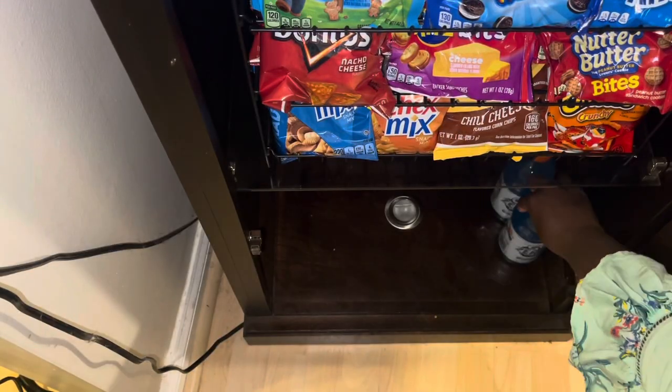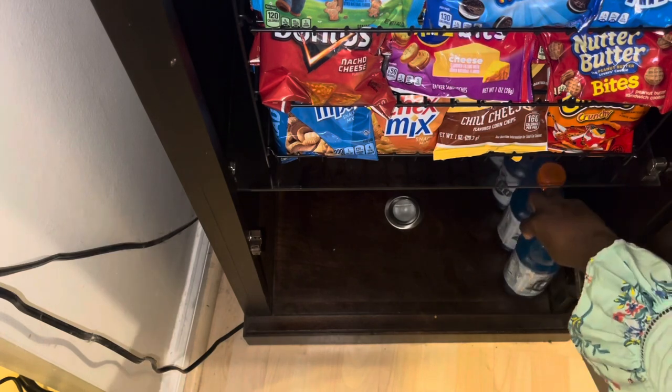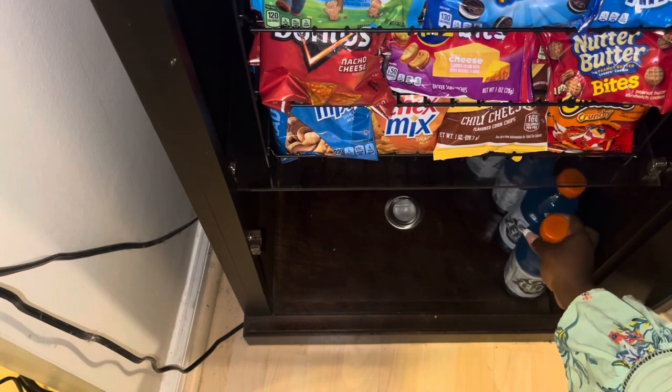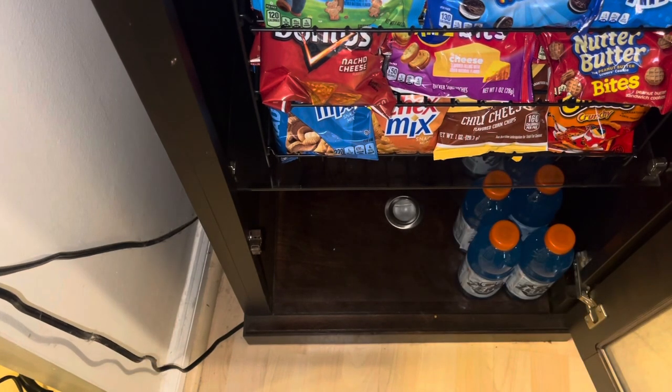So now I have a few different types of drinks that I'm just going to load up into the last section of this mini movie theater snack station. I know typically you see videos like this where people have the space for an actual mini fridge, but in our case we don't. And that's perfectly fine. We have ice in the fridge when needed, so of course if we want it colder, we can do just that.